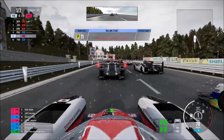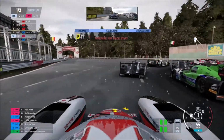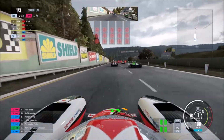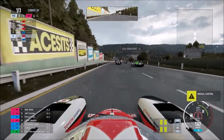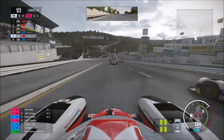Right, here we go. I'm having camera issues because my PC's having issues, hence why I can't record the camera reaction, but you do at least get the commentary. Anyway, use a higher power, get by this LMP2.